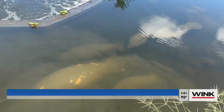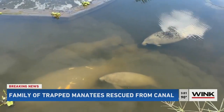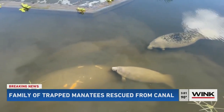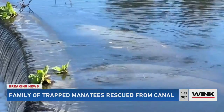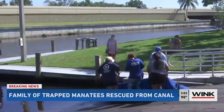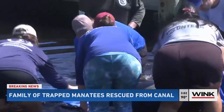All right, breaking here at 3, this family of 5 manatees is finally going home. They have been trapped for a week after storm surge from Hurricane Idalia swept them into a canal near the Whiskey Creek Country Club. Wink News has been there every step of the way, and now we say bon voyage to our little friend manatees out there.